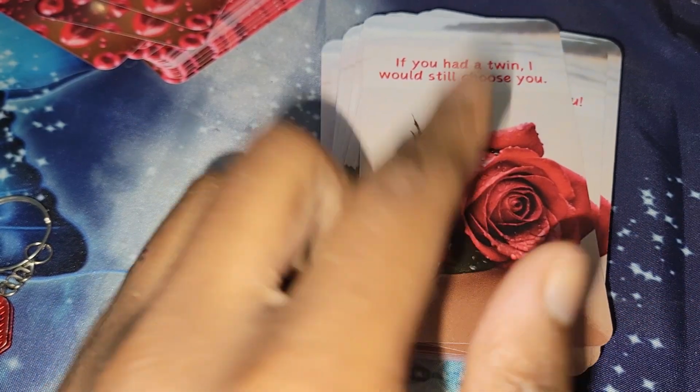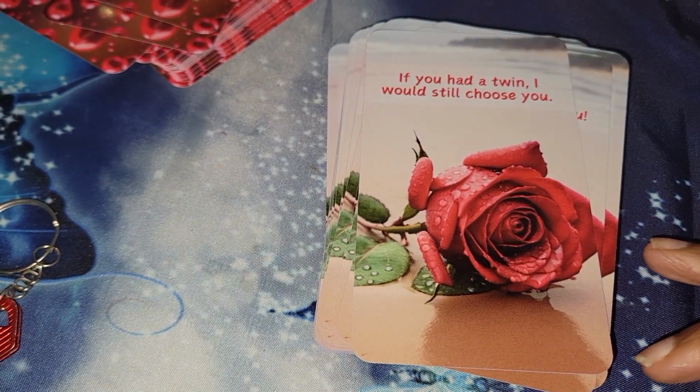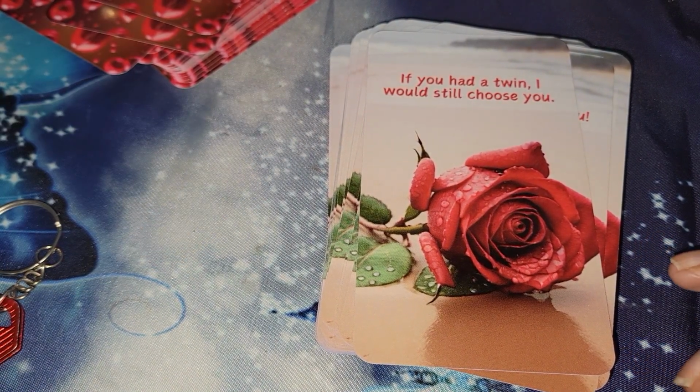Now, this is a message I have in my very first Love Oracle, in my very first deck that I ever released, period, which is the Love on the Brain Oracle.